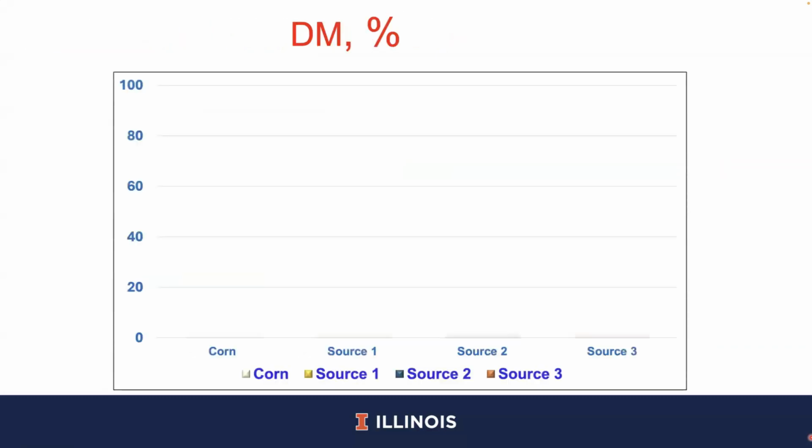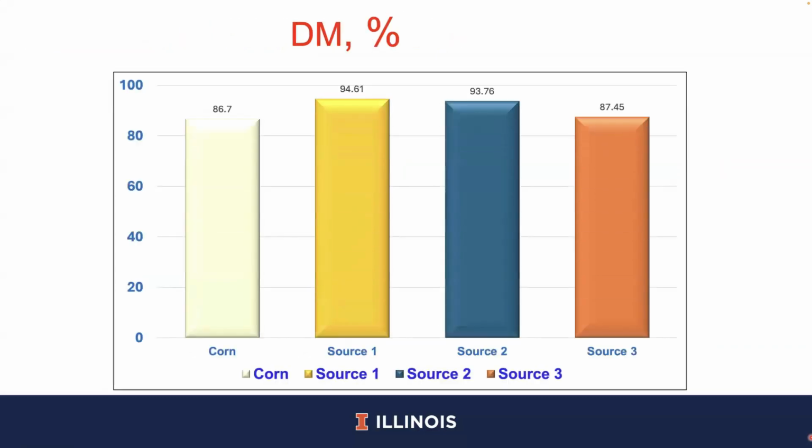Moving to the dry matter values, we observe a higher concentration in source number 1 than in the other two sources. That shows us that probably a longer drying process occurred in this source. But in source number 3, we can see a reduction in dry matter. That is probably, again, because of the fiber that was added at the end of the process, which can increase the water content.